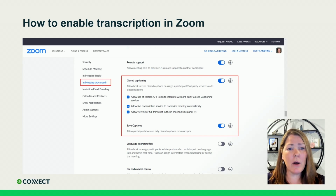And then you're going to want to check the box to allow live transcription service to transcribe the meeting automatically. And you also want to make sure that you check the box to allow viewing of the full transcript in the in-meeting side panel. What that will do is capture what you're saying as you say it right in the Zoom recording. So people will be able to see that transcription.